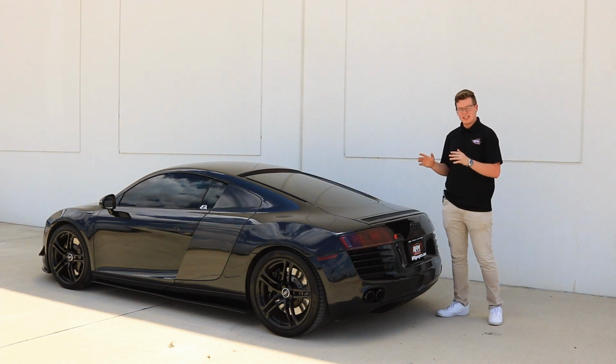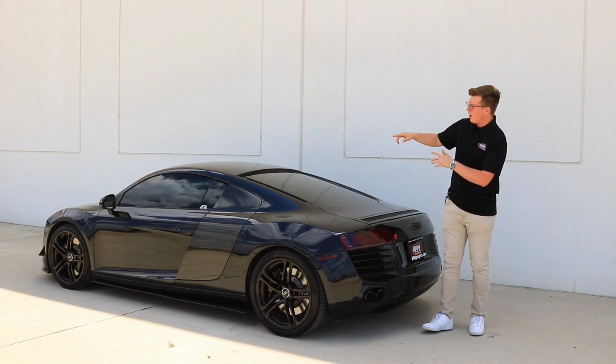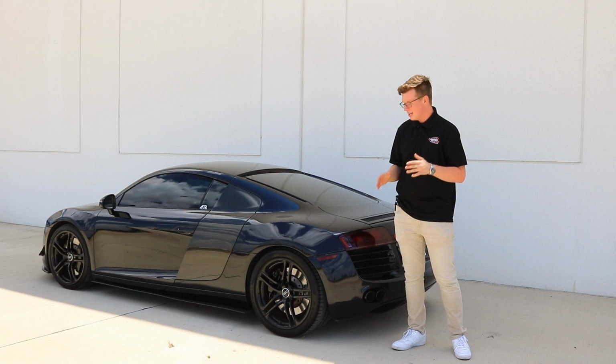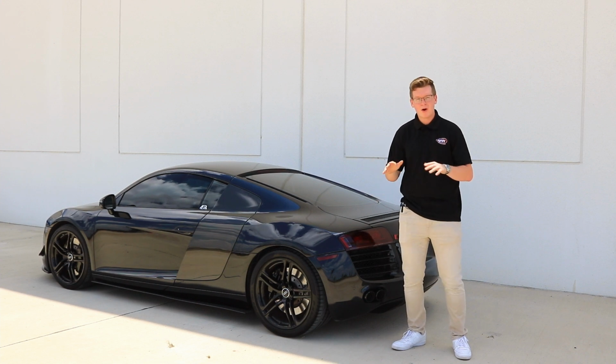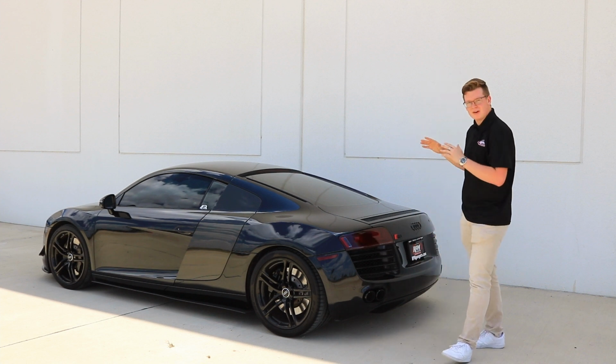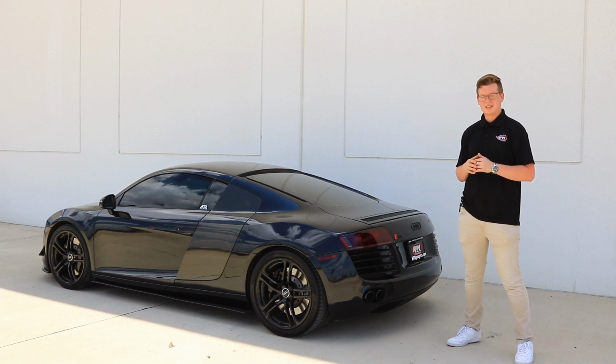There's so many space-age features to this car, including the carbon fiber side panel blades, these incredible 19-inch Audi alloys, and of course the aftermarket suspension that has this thing lowered perfectly to the ground. The fitment is absolutely perfect, and I love everything about how this car looks.